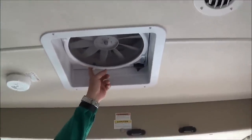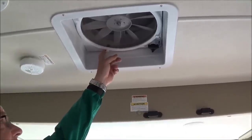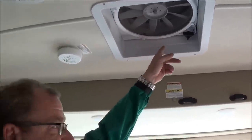Also new for 2018, guys, standard, the max air vent cover right here, which does have the cover on it so that way you can open it during the rain. So guys, we've kind of gone over our new 2018 features.